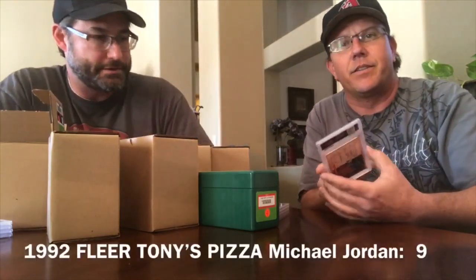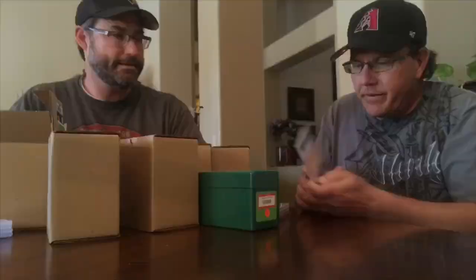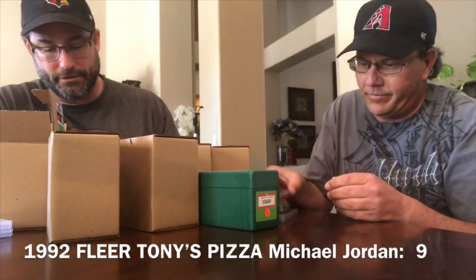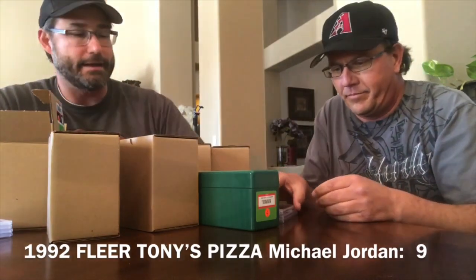We've got some Tony's Pizza Jordans coming up next here. 92 Flair Tony's Pizza. These came in the Tony's Pizza boxes, in packs of 2. Got a 9 here. We've got another 9 here. And I cracked about a case, case and a half of these, and I thought I'd pull out some good Jordans. The pop before I did this was 17 Jordans in 10s of these, and I'm sure that there's some here that are 10s.